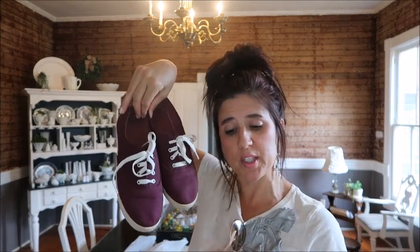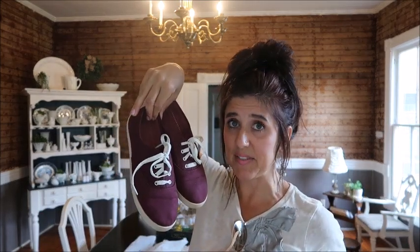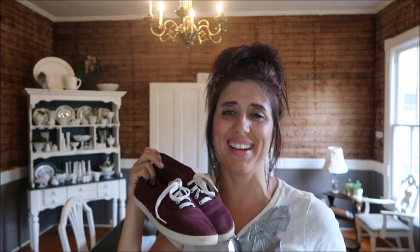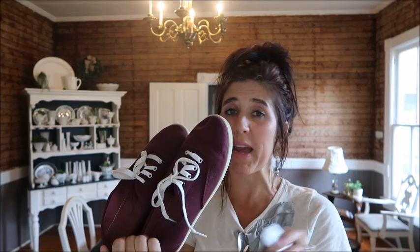The yellow tank top was actually $8.88, and these cute little tennis shoes were $5.87. You guys, I have worn these so many times already. For that price, I would probably like to have one in every color that Walmart would carry. But obviously, as I've told you before, this wine type of berry color is one of my all-time favorite colors.